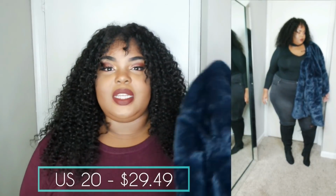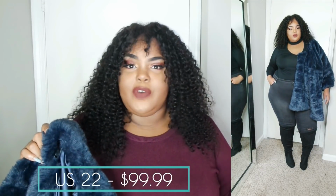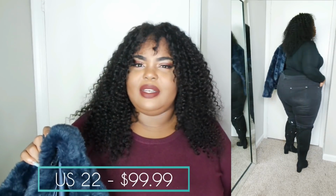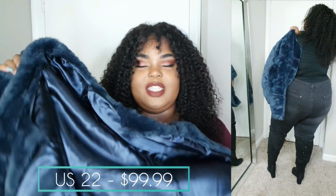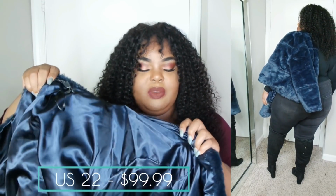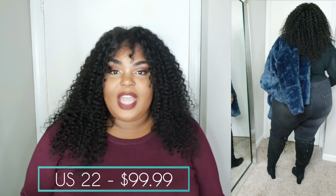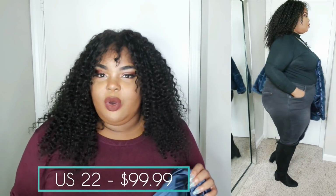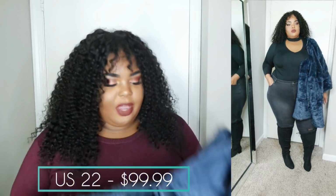But what made the look come to life for me was this faux fur jacket. Absolutely loved it. It's a navy, and I've been into navy this fall. I picked up a few navy things, a few faux velvet or suede and crushed velvet. So I've been into it, so why not get the fur jacket? It has this shiny lining, which is really cute if you want to style it not really with the jacket all the way on, just have it peeking out and hanging off a little bit. I think that was cute.